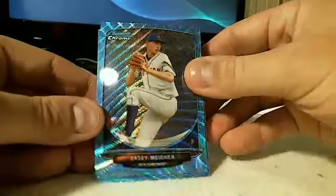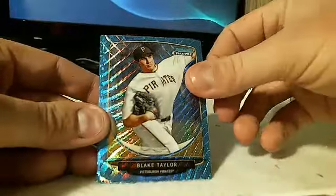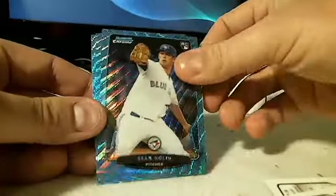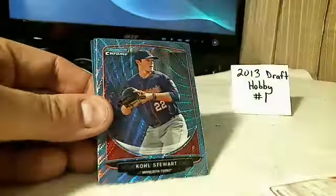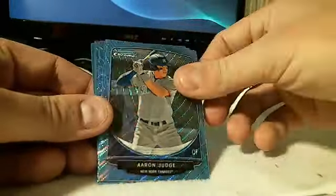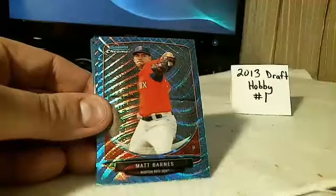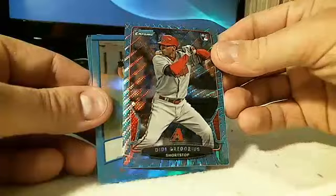And then we'll go through the Blue Waves. Meisner for the Mets, Anderson for the White Sox, Taylor for the Pirates, Fried for the Padres, Williams for the Yankees, Nolan for the Blue Jays, Wong for the Rays, Mercado for the Cardinals, Stewart for the Twins, Chaffoe for the Rays, Judge for the Yankees, Smith for the Mets, Barnes for the Red Sox, and Gregorius for the Diamondbacks.